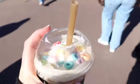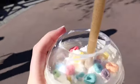Okay, we are walking through the World Showcase back to the ball now. I just got this coffee. Do you remember what it was called? Some kind of magic something. Having this is a lot better. Jacob got a strawberry frosted donut. Sorry, it's gone. And we are heading to Spaceship Earth now.